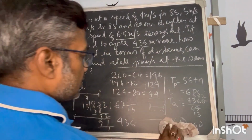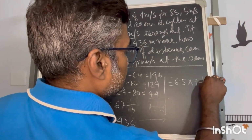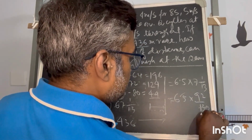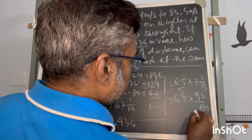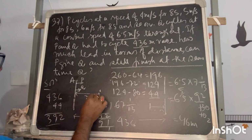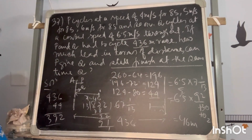So in that time, how much can Q move? Q can move 6.5 into 7 and this much. So this is 6.5 into 92 by 13. So this is, if I say 1310, 13.5, and this is equal to 5.2, and this is equal to 46. So 46 meter. So he has to have a distance x equal to 46 meter. He has to give a lead to Q. Then they will reach together at the terminal. Understood?